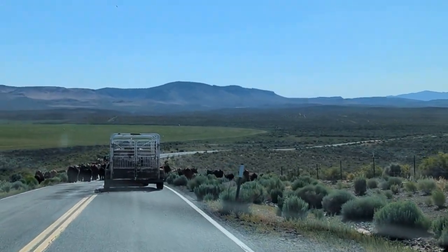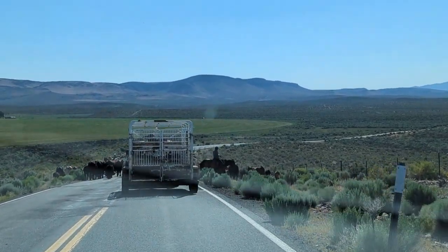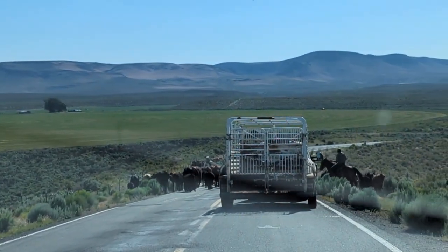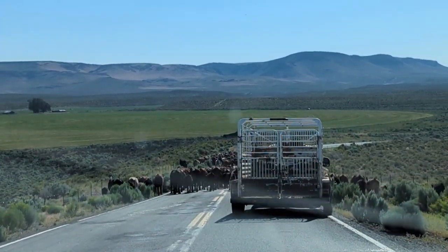We got some cattle moving along the road here. Matter of fact, I might want to. Yeah, right there is a cowboy over there. We're fine. Kind of watch them.